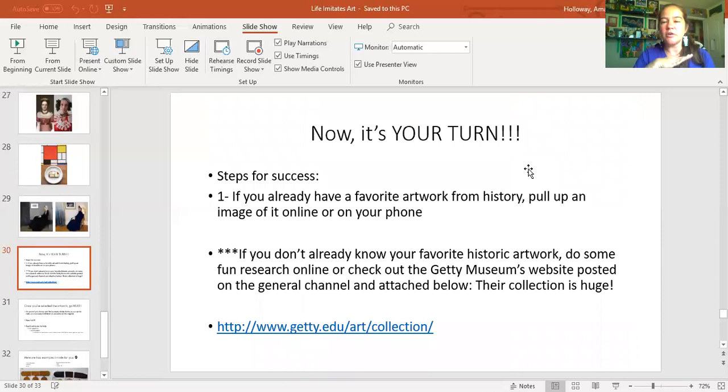So now, I know I'm rushing. It's your turn, and I want you to have fun with this. This could be so crazy cool. Steps for success. One, if you already have a favorite artwork from history, pull up an image of it online or on your phone. If you don't already, do some fun research online or check out the Getty Museum's website posted right here.